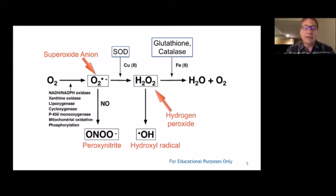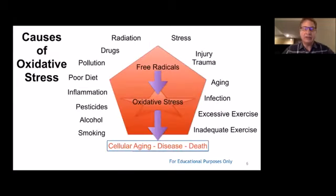And so as you can see on the top, the things that catalyze the reaction to the harmless things, the water and the oxygen, are SOD, catalase, and glutathione. So if you're deficient in those things, you're going to have a buildup of those toxic free radicals there, the superoxide anion, the hydrogen peroxide, hydroxyl radical, and the peroxynitrite. You don't want that. You want the reaction to go over to water and oxygen, and you need to have the SOD, catalase, and glutathione to catalyze those reactions.